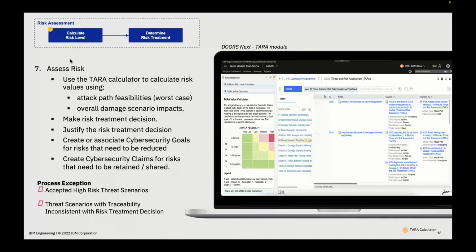The risk value is calculated by mapping the associated overall impact of the damage scenario and the attack feasibility rating that we calculated in the previous steps. It is done using a risk matrix as suggested by the ISO 21434 standard. The risk matrix uses an ordinal scale of risk values 1, 2, 3, 4, and 5, where 1 represents minimal risk and 5 represents the highest risk. The TARA calculator calculates the risk value based on the symmetric risk matrix recommended by the standard in the solution.